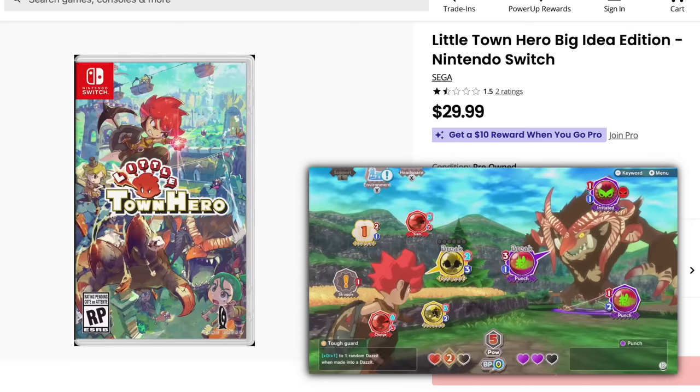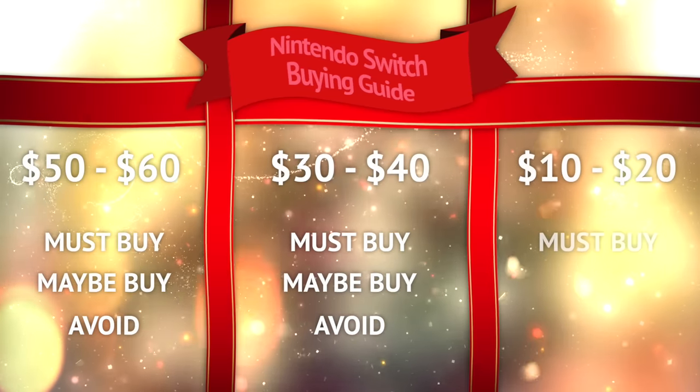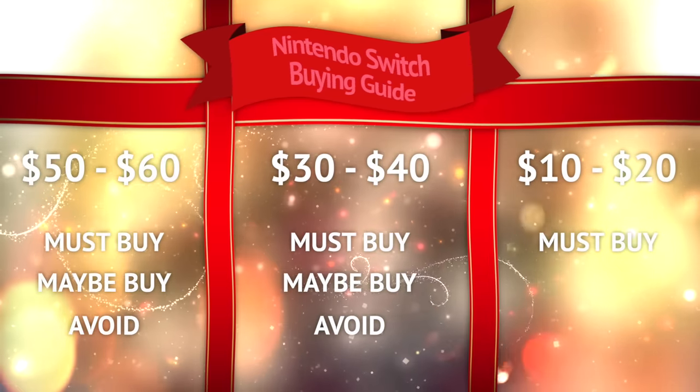Little Town Hero, it just wasn't that fun. Daemon X Machina, it just wasn't that fun. Oh, and that's it for the avoid for that category. Let's move on to the $10 to $20, everybody's favorite budget games.